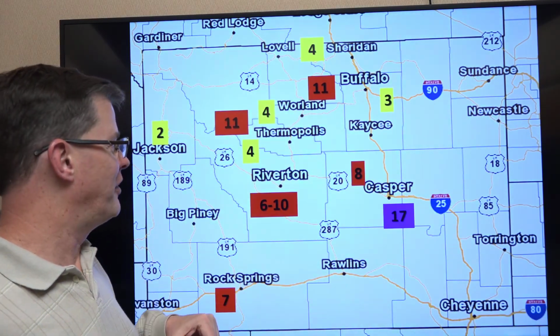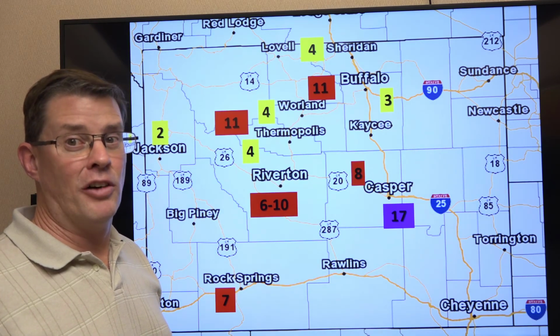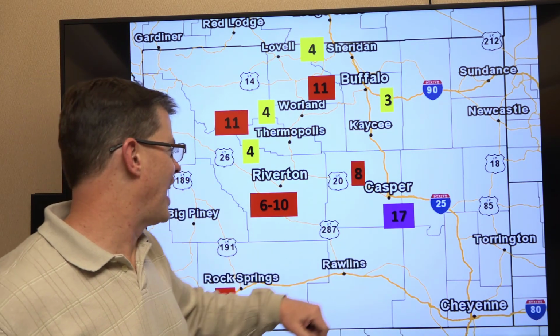And this is the snowfall that fell with it after the front went through. Highest amounts were in the mountains. This snowfall here was very dependent on elevation. If you're low in elevation, you really didn't see that much, maybe a couple of inches. But in the higher elevation, 17, this is Casper Mountain.